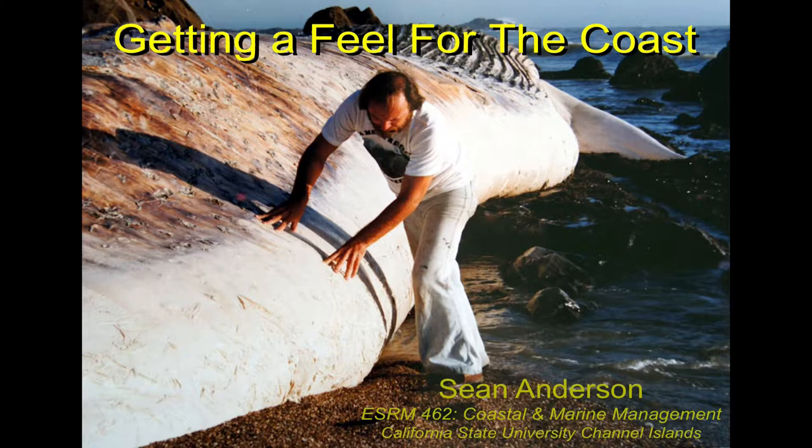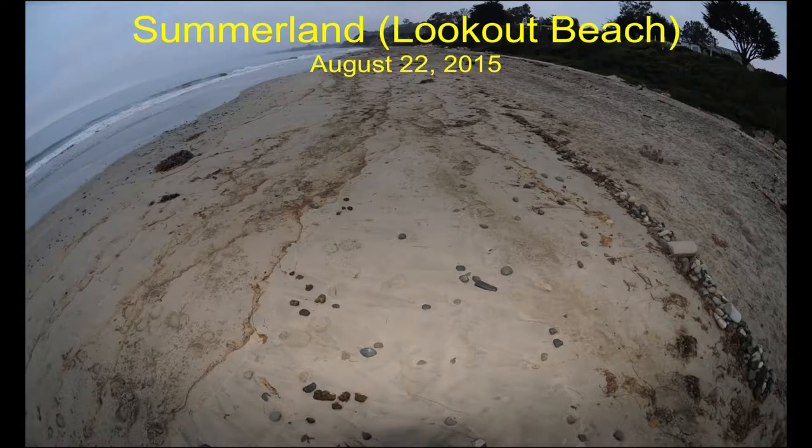Before we start with this, though, let's start with a little something from this weekend. So this is a picture from Summerland Beach, just about 6 miles south of downtown Santa Barbara. This is just below Lookout Beach, and tell me what you guys see here in this picture in this fisheye view of the beach in terms of management issues.